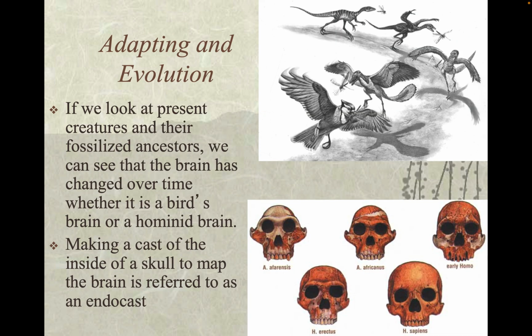If we look at present creatures and their fossilized ancestors, we can see that the brain has changed over time, whether it is a bird's brain or a hominid brain. Making a cast of the inside of a skull to map the brain is referred to as an endocast. And here's modern man. There's Homo erectus.